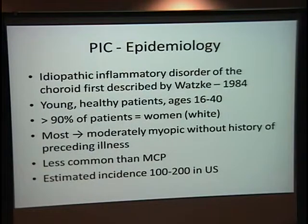And just briefly to review PIC, it's an inflammatory disorder. It's only 29 years old, recently celebrated its 29th birthday after being described by Dr. Watzke in 1984. In his initial cohort, he described 12 patients, and the youngest was 16, the oldest was 40, and that's really stuck. Most people still stick to those numbers. You see it in between those age groups.